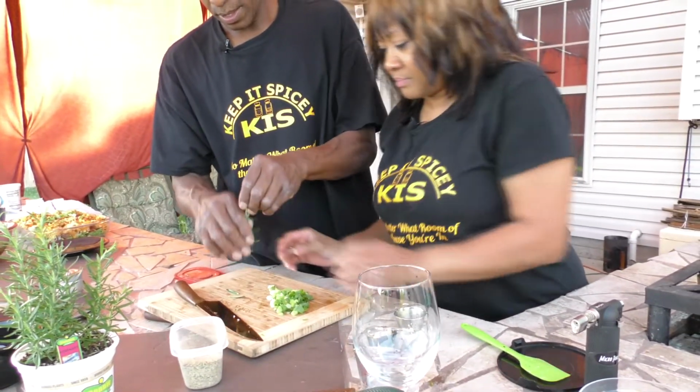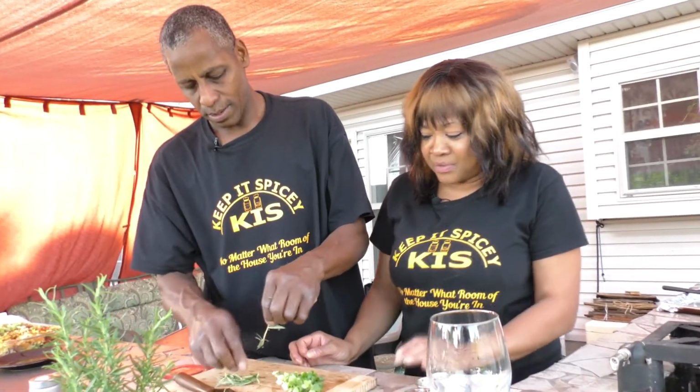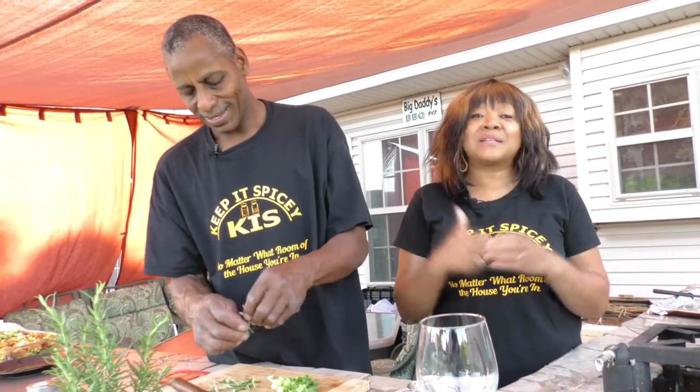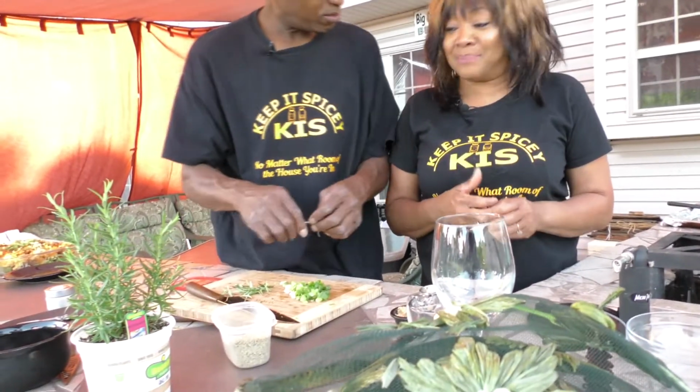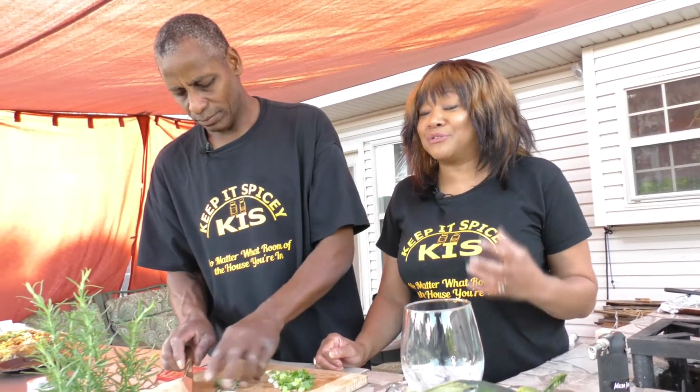This is easy. There we go. Here we go, and chop that up. So we're going to add some fresh rosemary to here. Fresh, guys. Put our scallions on top, and we're going to plate this meal. We'll be ready to eat it up. That rosemary is relaxing. Plus, it's really good for you as well.